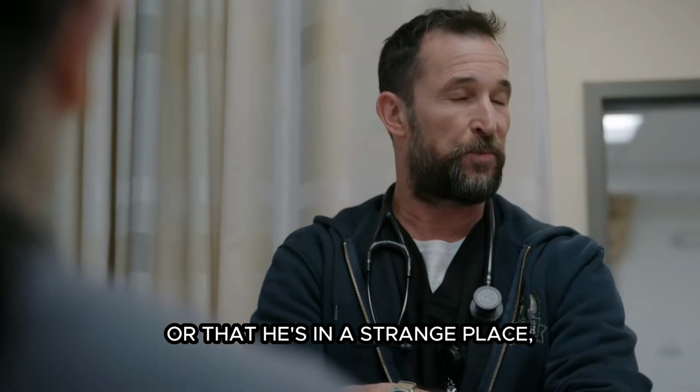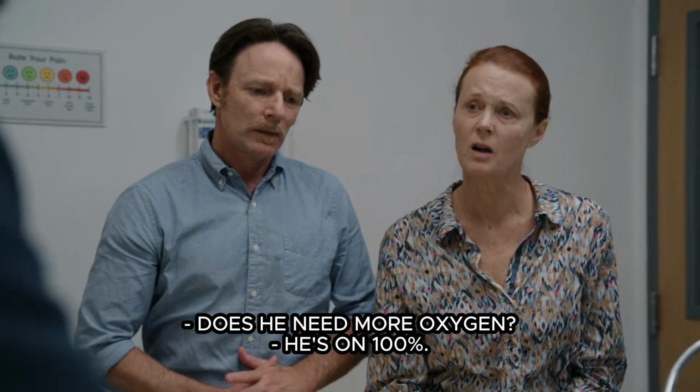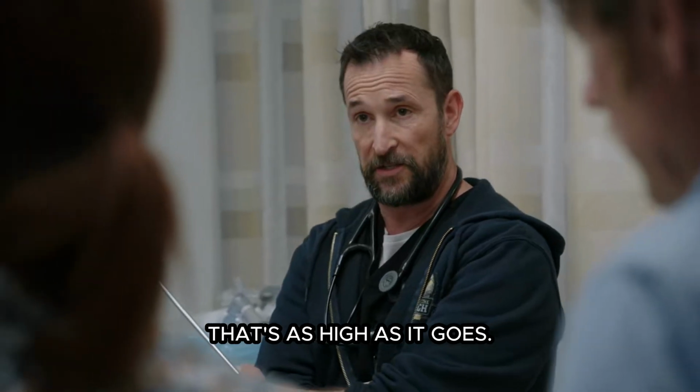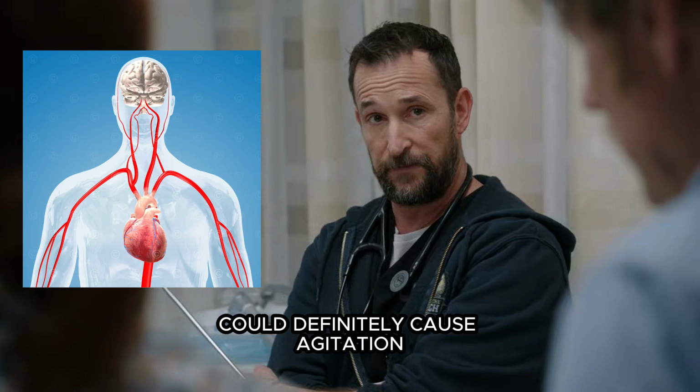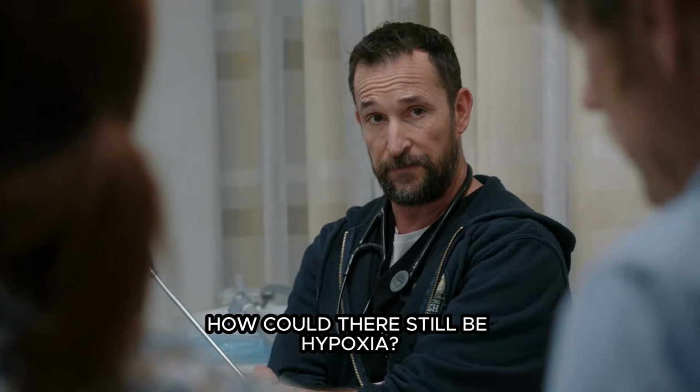Or that he's in a strange place, or it could be lack of oxygen to his brain. Does he need more oxygen? He's on 100%. That's as high as it goes. Hypoxia in the brain could definitely cause agitation or involuntary movements. You might be wondering, if he's given 100% oxygen, how could there still be hypoxia?